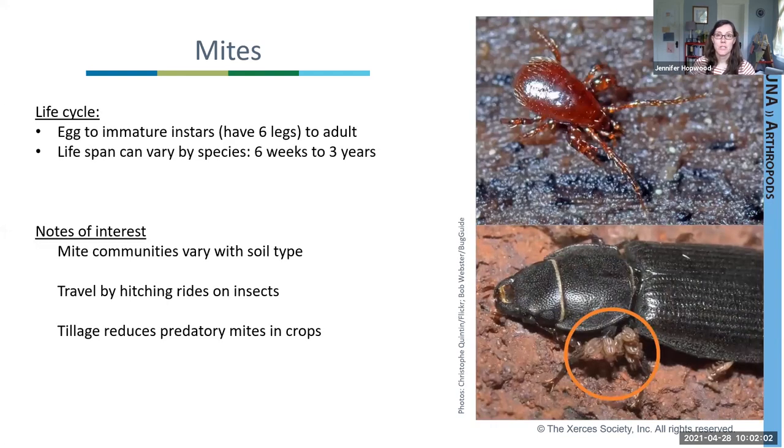I mentioned that mites have different lifespans that can vary. Some have very short lifespans of just a few weeks. Some can live longer, up to 3 years. And that can just vary with all the different species. Faunal communities can be very specific to soil type. So if you've got a specialist soil on your land, it often has unique mite communities.